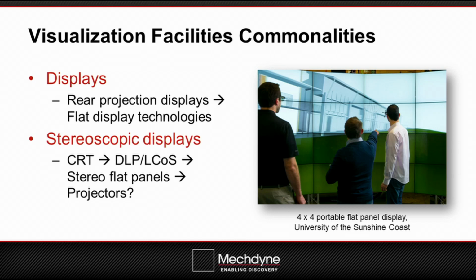Many of you have worked with visualization systems. I took a quick glance when he asked how many people have not been in a cave. Very few of you have not been in a cave. So you are very familiar with some of the basics of a visualization system. Of course, you have to have a display. Visualization, by definition, means you're looking at something.